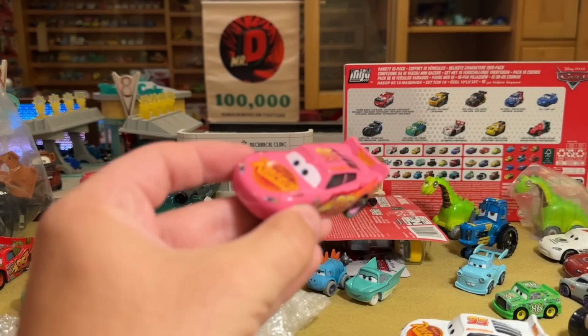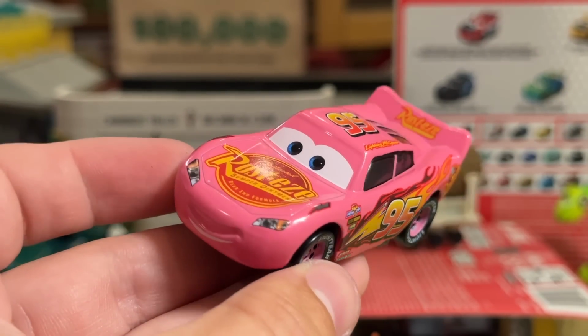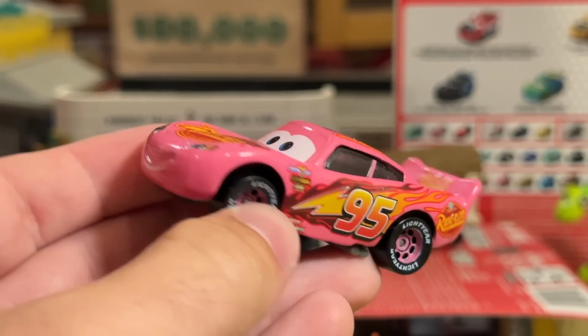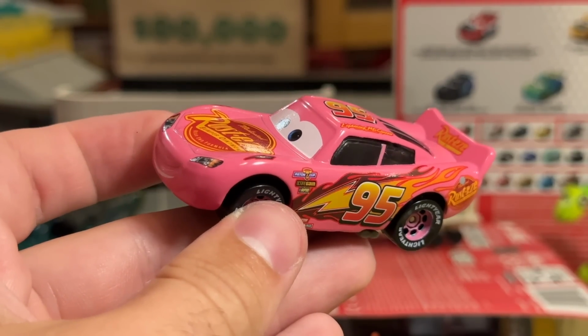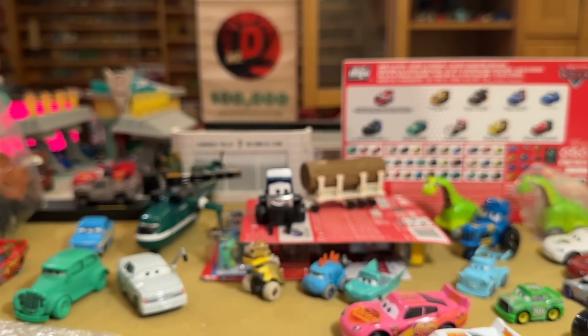They also are doing a pink Cars 3 Lightning McQueen, following up the Cars 1 pink Lightning McQueen they did a couple years ago. I reviewed it on Valentine's Day. This one looks way better to me than the white one. But yeah, they are a pair now. Really cool. I'm actually a big fan of that. So I got a couple of him as well.